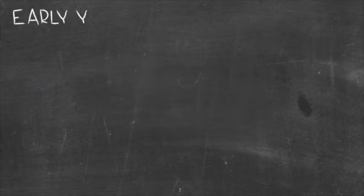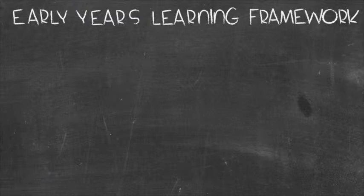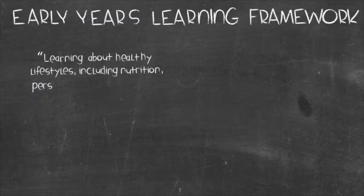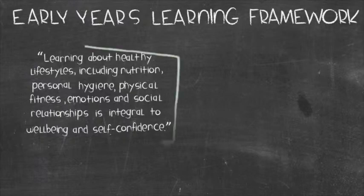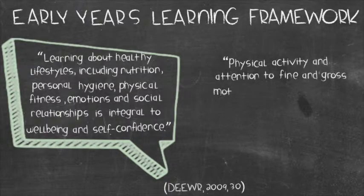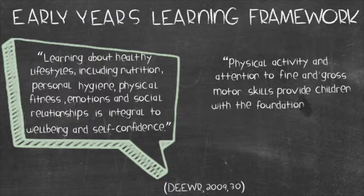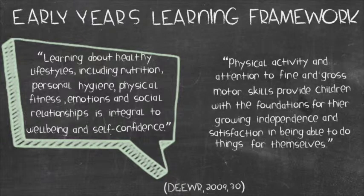These activities are relevant to Outcome 3 of the Australian Early Years Learning Framework, which states that learning about healthy lifestyles, including nutrition, personal hygiene, physical fitness, emotions and social relationships, is integral to well-being and self-confidence. The framework also states that physical activity and attention to fine and gross motor skills provide children with the foundations for their growing independence and satisfaction in being able to do things for themselves.